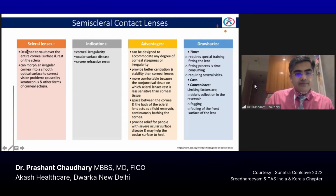So if we go over it in a more systematic manner, they're designed to vault over the entire corneal surface and rest on the sclera. So it morphs an irregular cornea to a smooth surface to correct vision problems. Indications are corneal irregularity, ocular surface disease, severe refractive error. In the West, people use it for myopia as well, but not in India. They are expensive lenses, 35,000 at least for one lens.